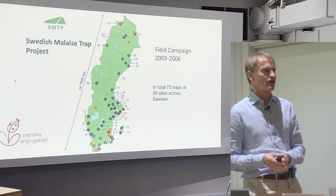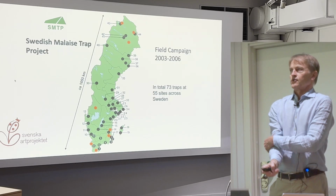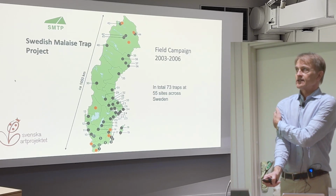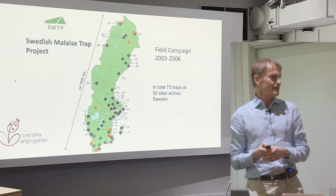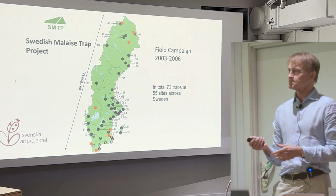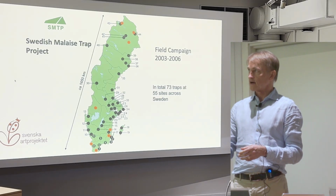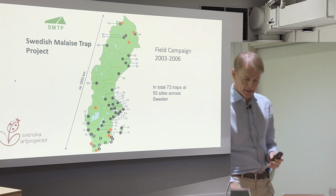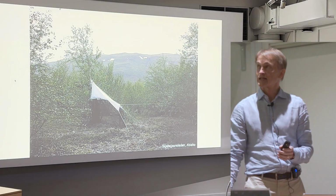And some 20 years ago, we got a first chance to try to get to the bottom of this question. It was the Swedish Malaise trap project. So it looks like a sort of baby variant of the IBA project, right? We had 73 traps at 50 sites across Sweden, and we ran these traps for up to 3 years. And this is what it looked like.